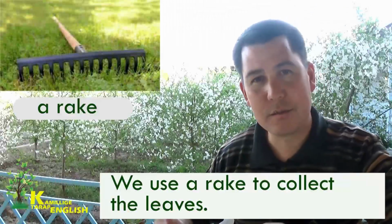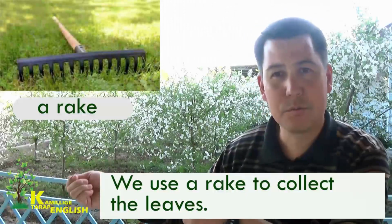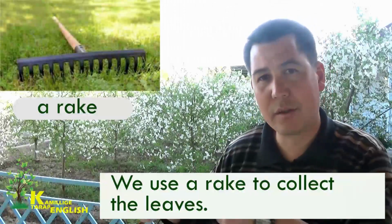We use a rake to collect the leaves. Okay, rake. We use a rake, or we rake the leaves.